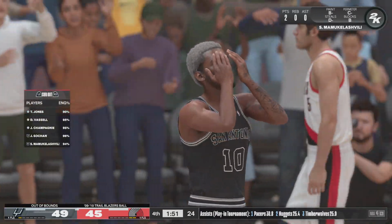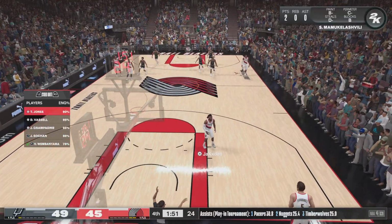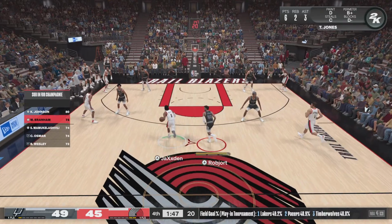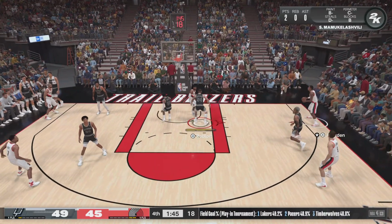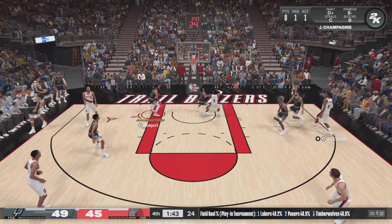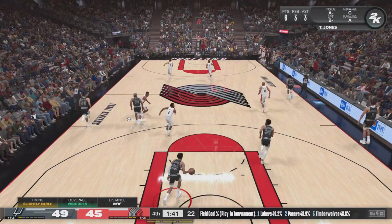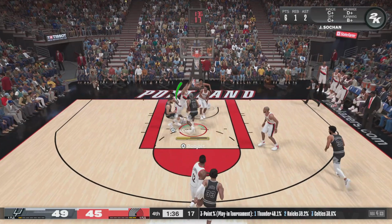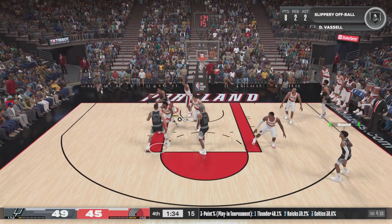The Trailblazers gain possession. Uh-oh. Oh, no. That was a huge turnover. That cannot happen at this point in the game. Driving inside. Aldridge wide open. He fires. That three off the mark. Spurs leading by four. Pass to Vassell.